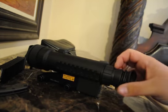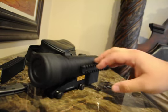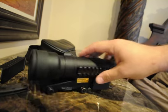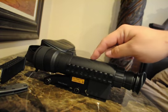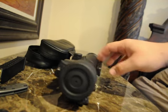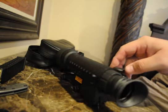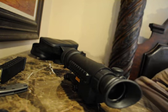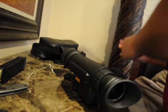Now, let me comment on this scope by itself. If you go out and buy this scope and you turn it on and you put your infrared illuminator on and you don't have an aftermarket IR flashlight, you're going to hate this scope because it sucks. In a lot of night vision, you'll hear that. It plain old blows if you don't have an IR flashlight on, an aftermarket one.